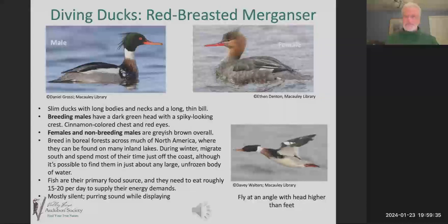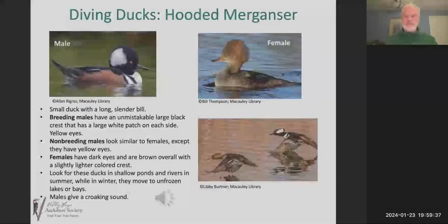Okay, next up is this species, hooded mergansers. These guys have become pretty prevalent in our area, and they are also a recent nesting species to our area. They're a little bit smaller than the other two. The male has this very small bill, but look how big the head is. And of course, this white patch here. The only thing you can probably confuse it with is a bufflehead, but it really stands out.